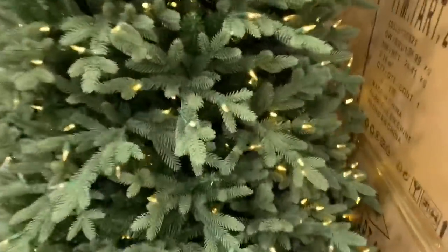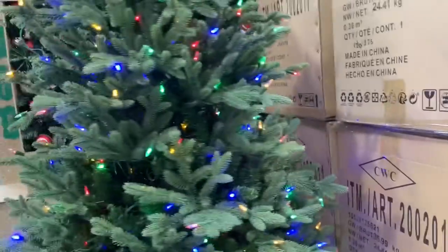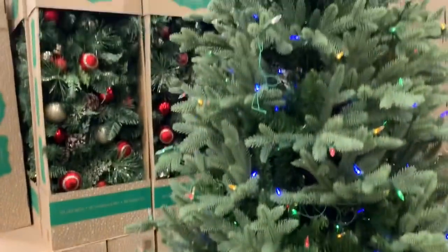Look at this. It's like pine. Is this a pine? I don't know, but I don't like that. Anywho, the garland is pretty, but it's not... It is lit, actually.